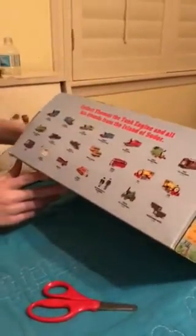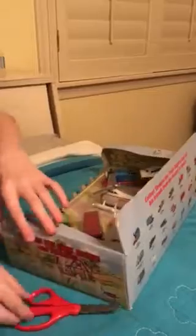Yep. On the back, you have all these characters to collect. You should cut that back part out and put it on your wall, like a poster. Now, the flaps aren't taped. They're glued for some weird reason, so I'm not sure how easy this will be. But I'm doing the best I can.